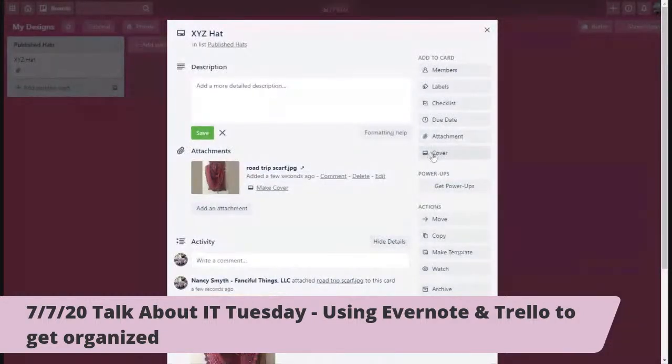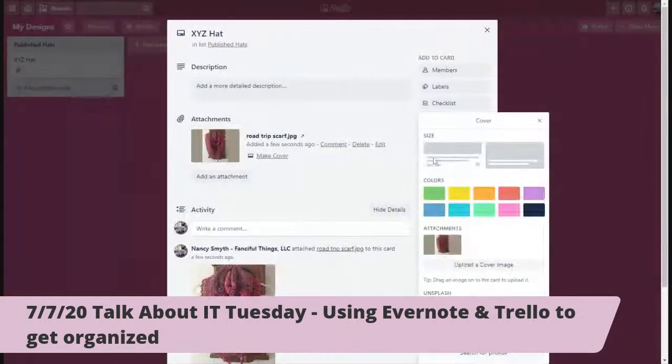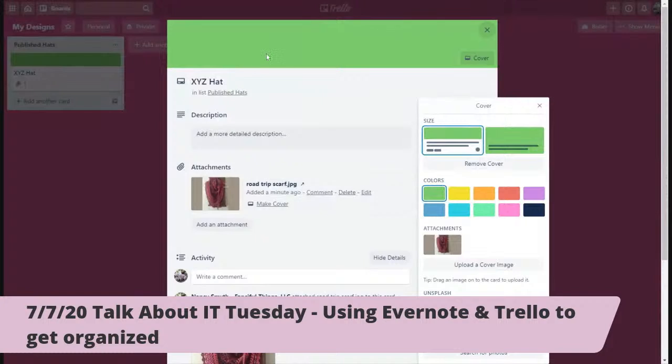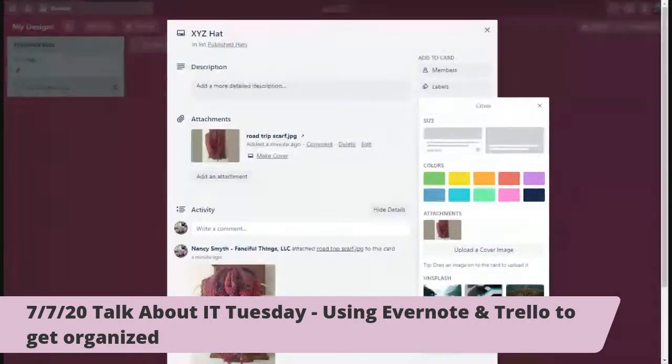Now you can actually color code the card if you want to. You can have this nice little color code at the top, or you can just leave it blank. That choice is yours. So now let's connect Evernote.